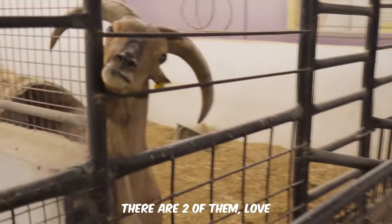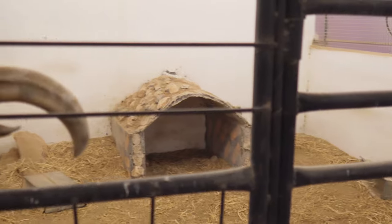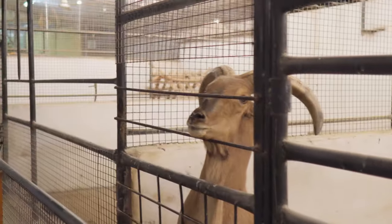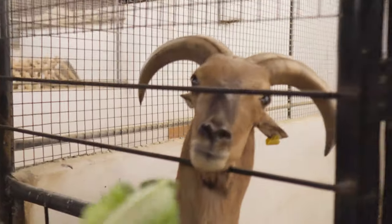Dalawa pala sila mahal. Ito, ram. I think this is called a ram. Scary looking one. Dito sa kabilaan. Ano? Sheep. Barberry sheep. Mauubos na tong food natin. Dali. Sheep, barberry sheep. Come on.